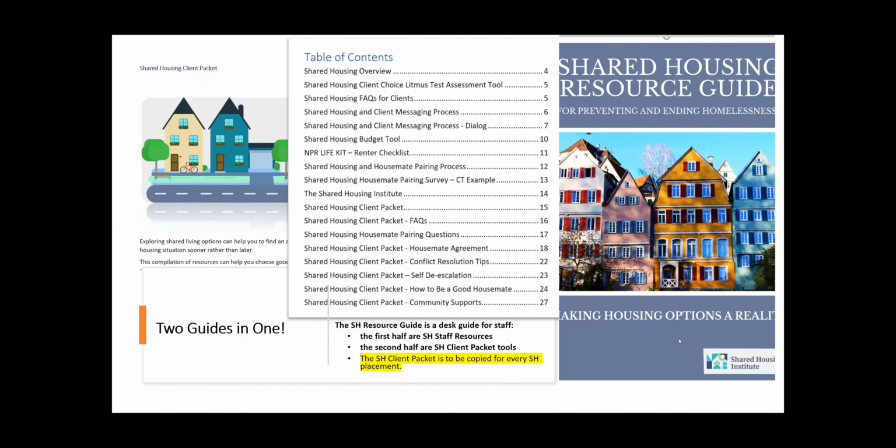So the Shared Housing Resource Guide has 2 parts. The first part is for staff. The first half has many different resources and tools that we've gone through in the trainings for staff to utilize as a desk guide, especially in the first 6 to 10 months of the housing first, shared housing, client choice culture shift that we're supporting in all of the learning collaborative work.